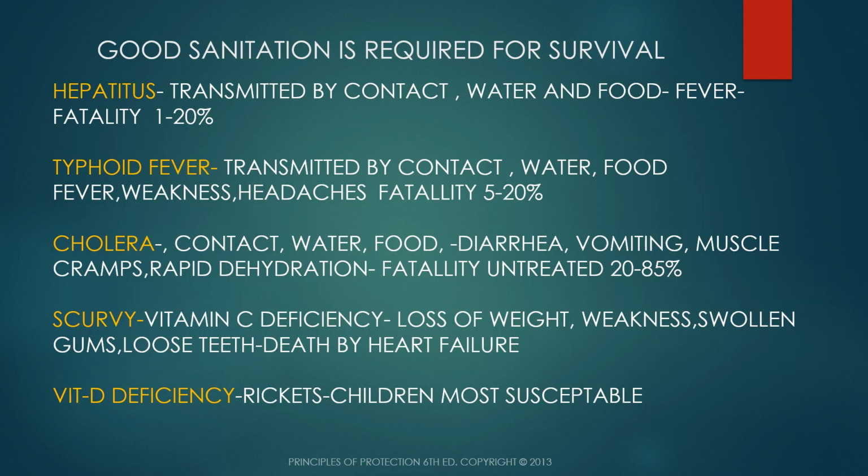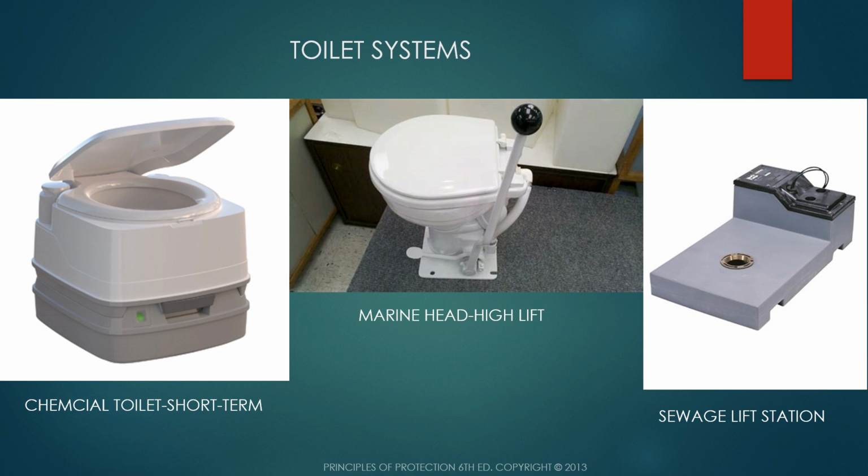But one of the things that happens in disasters, with lack of water and lack of sanitation, is that there are diseases that are common, like hepatitis, typhoid fever, cholera, scurvy, and vitamin D deficiency, and a number of others. These are just some of the basics. So these all have to be addressed, but they're usually addressed by proper sanitation. Here are three systems that are commonly used in shelters.